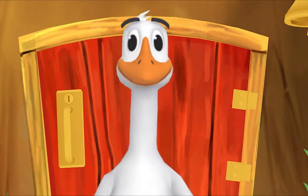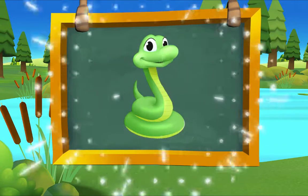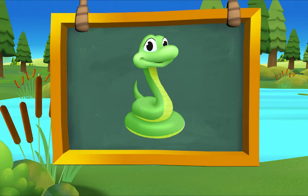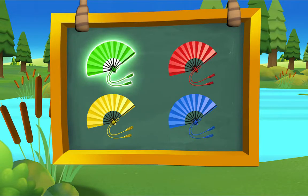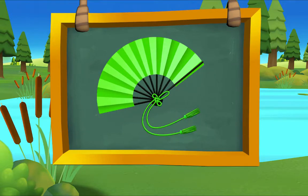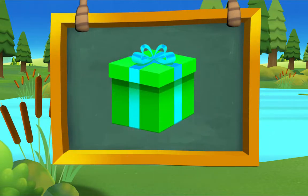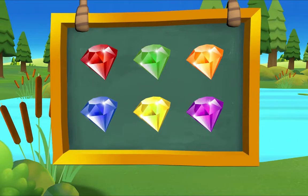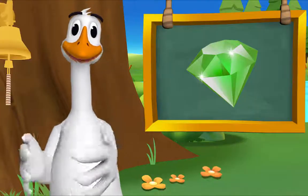Here's something we already did. Let's do it again. Which snake is green? There it is. Green snake. Which fan is green? There it is. Green fan. Which gift is green? There it is. Green gift. Which jewel is green? There it is. Green jewel. That's exactly right.